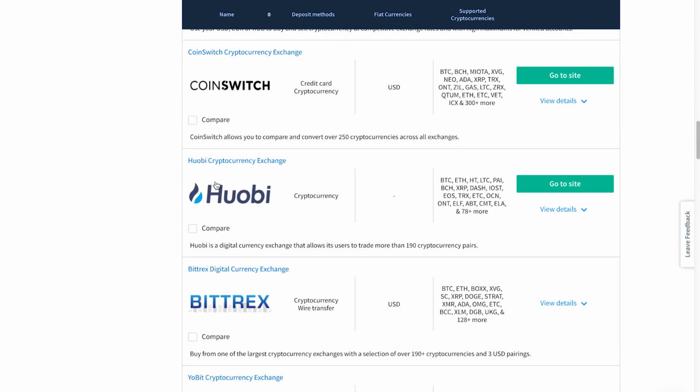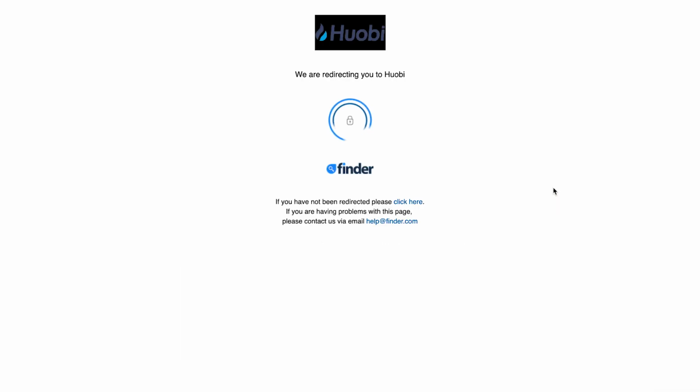So Houbi is great because it's available for people in the US, it's available for people everywhere else in the world, it's got a huge amount of cryptocurrencies, and it's really easy to use. So you're welcome to use any of the ones in this list or anywhere else of course, but Houbi is the exchange I'm going to use to demonstrate how to buy Tron. So click on the Go to Site button and that will take us to Houbi.